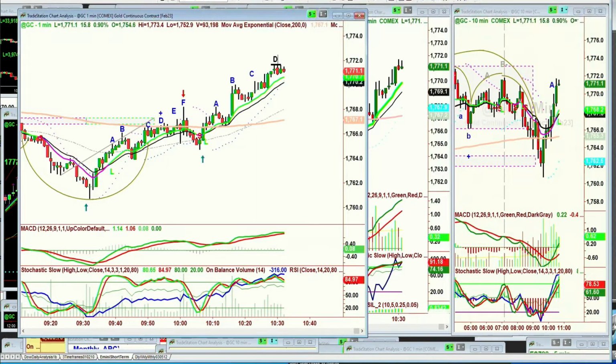Peak D, leg D. Okay, here we go. I have to do this. Give me a second. And look at the way gold, from the time it went positive at about 10:05 this morning and crossed positive, it's been positive all the way.